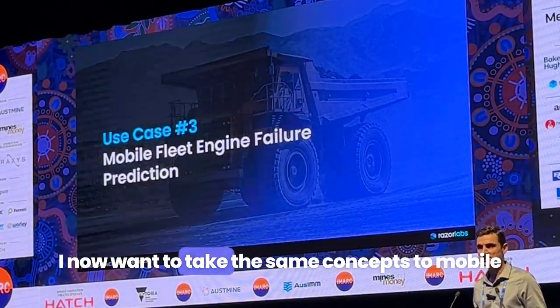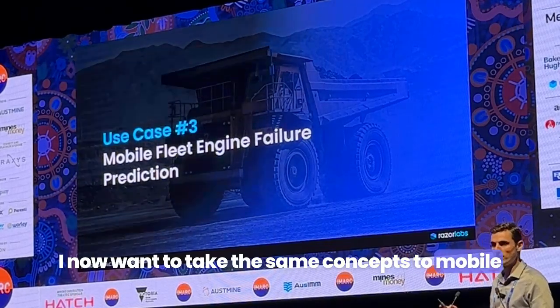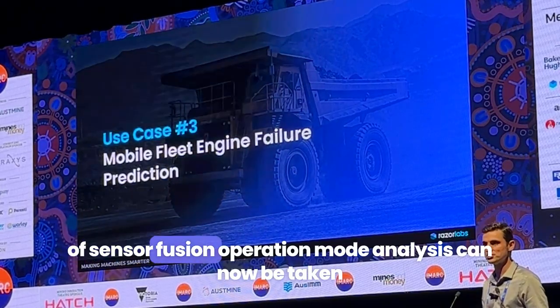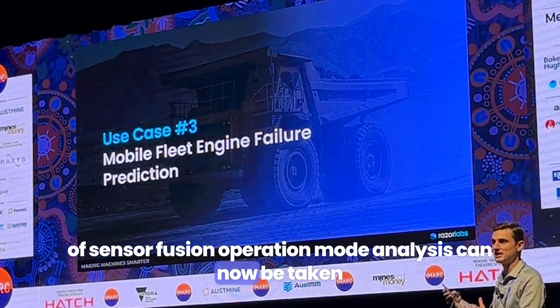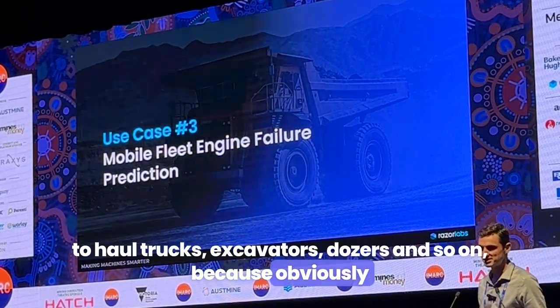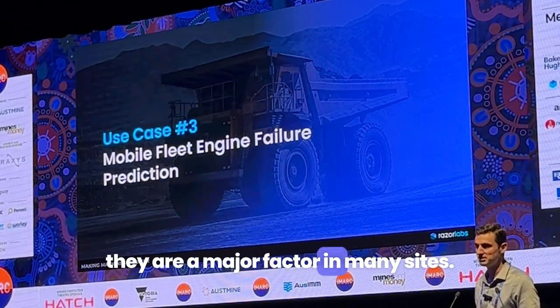I now want to take the same concepts to the mobile fleet. And I want to show how the same concepts of sensor fusion and operation mode analysis can now be taken to haul trucks, excavators, dozers, and so on, because obviously they are a major factor in many sites.